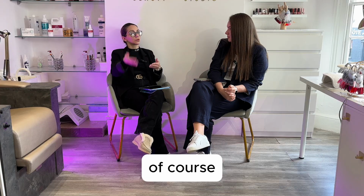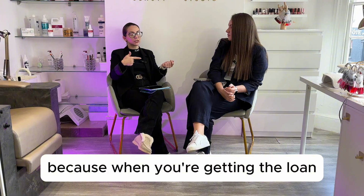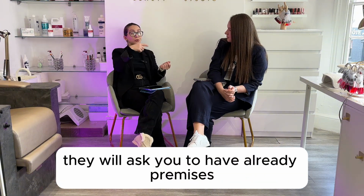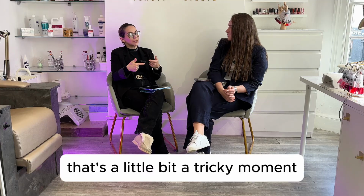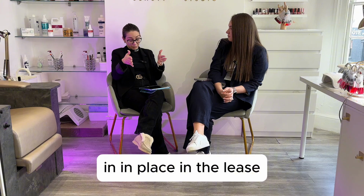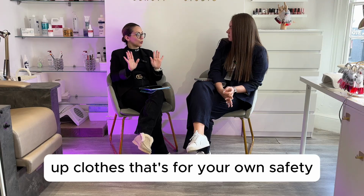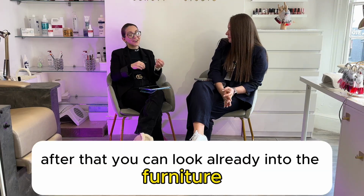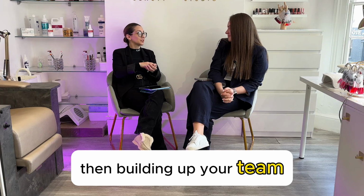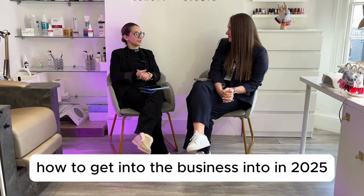And then in the business plan, of course, you will describe who your target customer is, what your service is, what your price is. After that, you're going to look into spaces, because when you're getting the loan, they will ask you to already have premises. That's a bit of a tricky moment, but you need to move very quickly. Once you've decided on that, and you have everything in place in the lease, make sure you protect yourself with a break clause. That's for your own safety. After that, you can look into the furniture, then building up your team, and this is step by step guidance on how to get into the business in 2025.